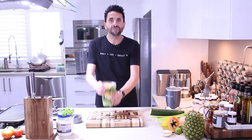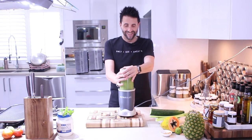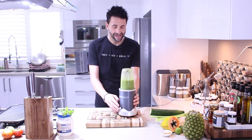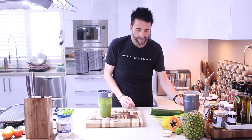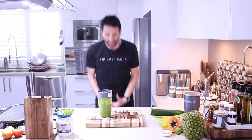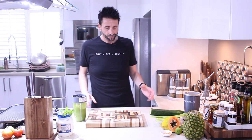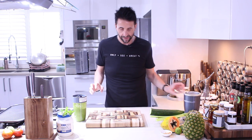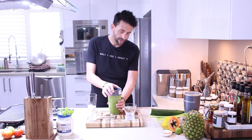Okay, now that we've got everything inside our container, it is time to get the NutriBullet happening. Okay, let's take that out. Perfect. Let's make some room for our de-bloating smoothie that's gonna help us go from this to this. Now, let's get our glass. Tall glass and a short glass.